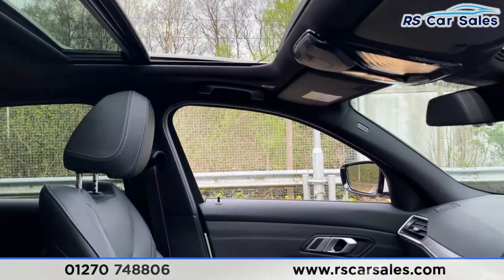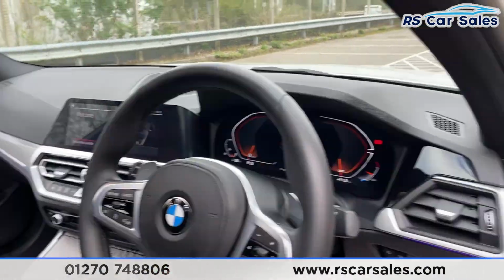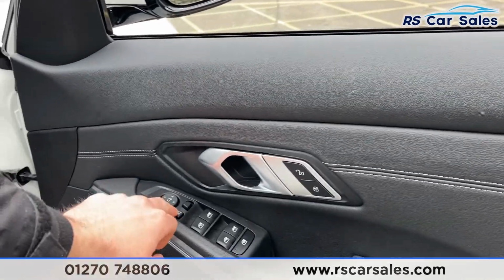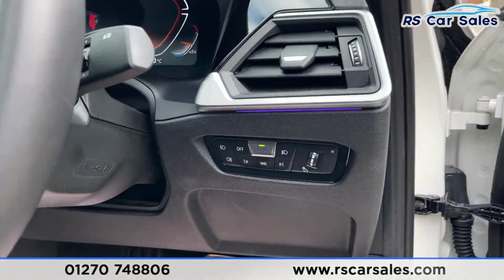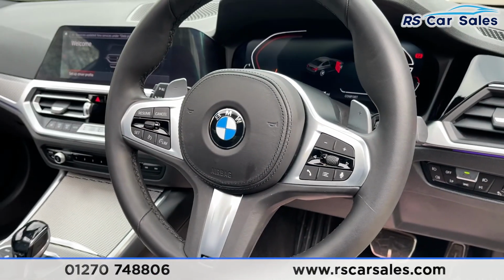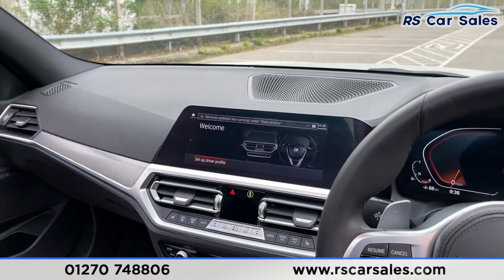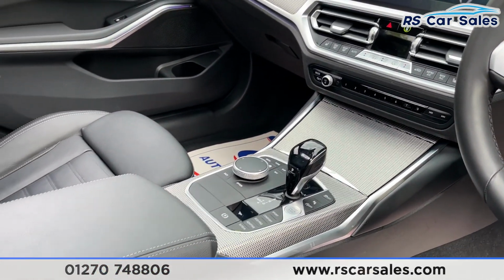Now both front seats are heated, which can be controlled in the middle, as well as your dual zone climate controls. You've then got more of those brushed metal handles, unlock and lock button, power folding electric wing mirrors with electric window controls. You've also got your auto lights, multifunctional steering wheel, digital display ahead, and of course the infotainment screen in the centre. And there is a look at the centre console.